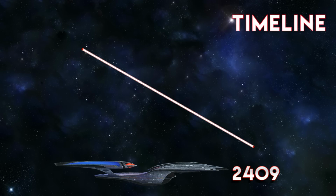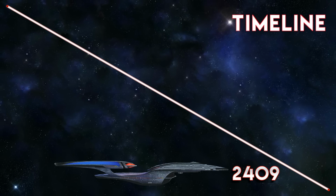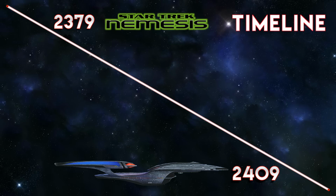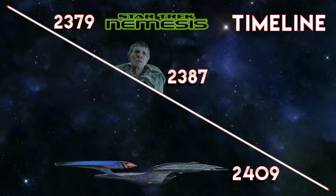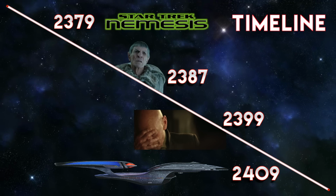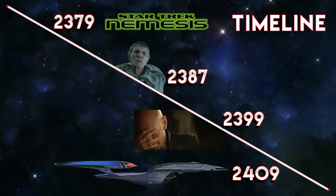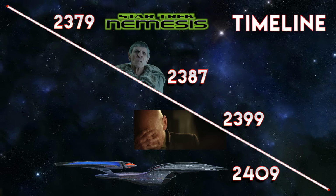So when does the ship exist? It launched in the year 2409, and let's give that some context. Nemesis went down in 2379. The supernova that destroyed Romulus went down about 8 years later in 2387. Star Trek Picard picks up 12 years after that in 2399. And jump ahead a full decade to 2409, which is when we'll see the Enterprise F cruising around.